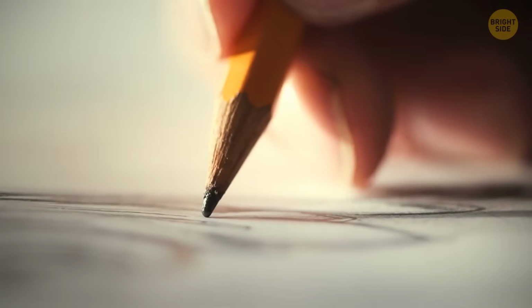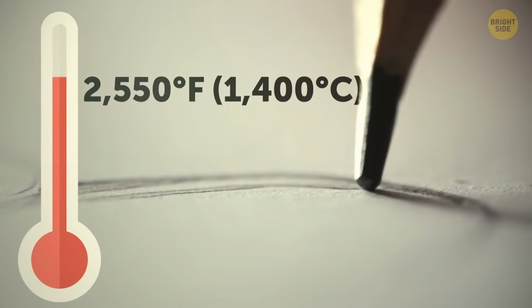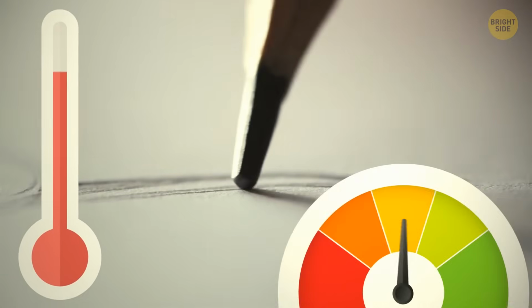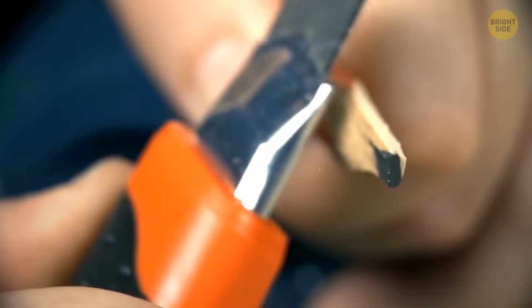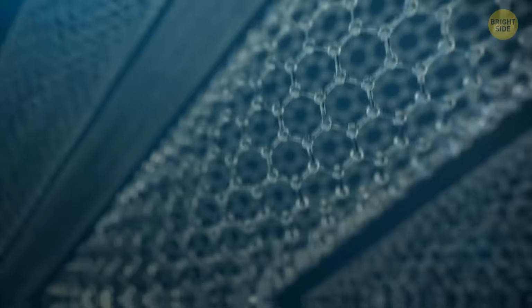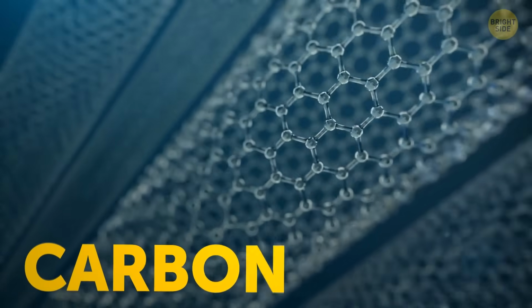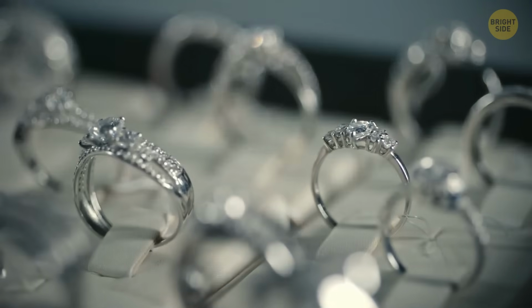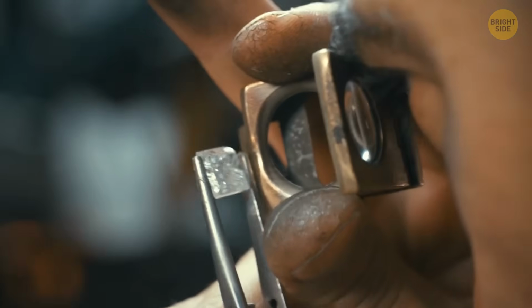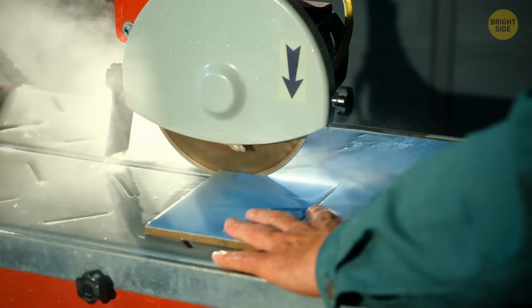You can turn your pencil into a diamond. If you apply a temperature of 2,550 degrees Fahrenheit and pressure of 55,000 atmospheres, you can transform graphite into diamond. They're actually 2 variations of a single chemical element, carbon. Diamonds aren't just used in jewelry, but for different purposes. For example, as a cutting tool for electronic devices.